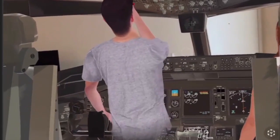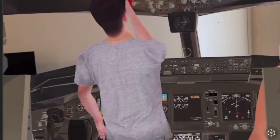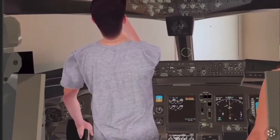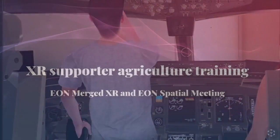On the upper overhead console are the controls for the electrical, hydraulic, and air conditioning and pressurization systems, as well as the fuel.